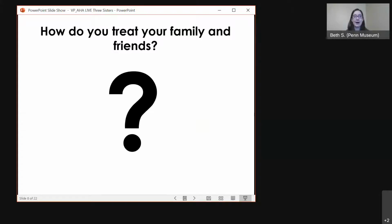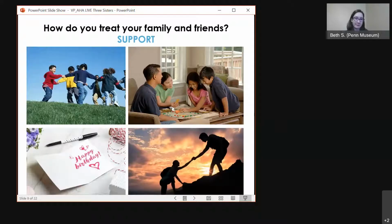So the things that I thought about were that we want to support our family and friends. And this kind of lines up with some of the things that you suggested. We spend time with them, we play games together. Maybe we try to support them as they're accomplishing a task, like climbing a mountain, like you see in this image here. I've never climbed a mountain, but I would definitely help my family and friends do that. Maybe we show our support through special notes that we send to them on days that are important to them, that celebrate them, like their birthday or a special accomplishment. So we definitely support our family and friends.